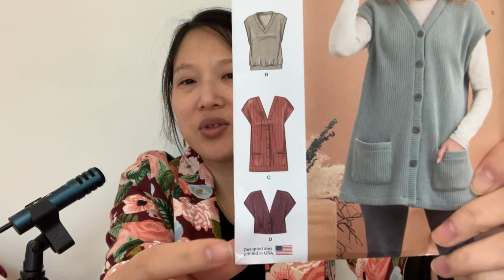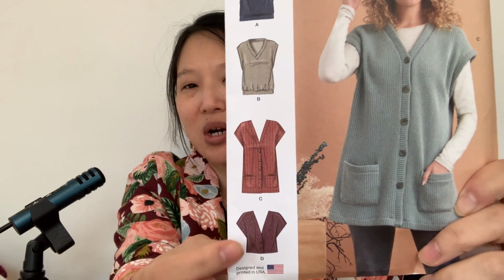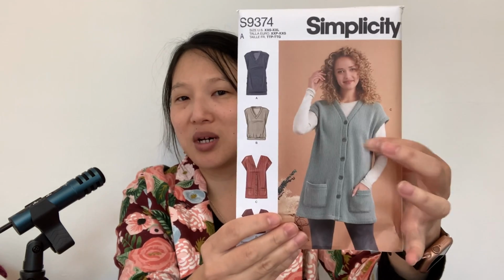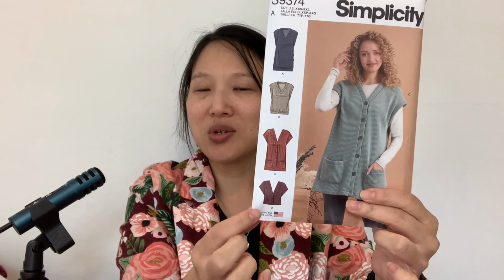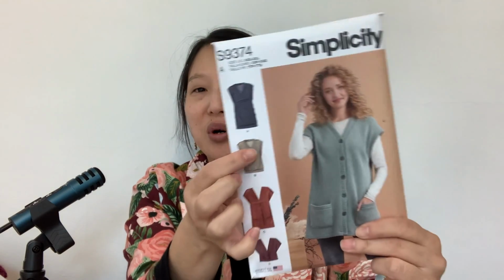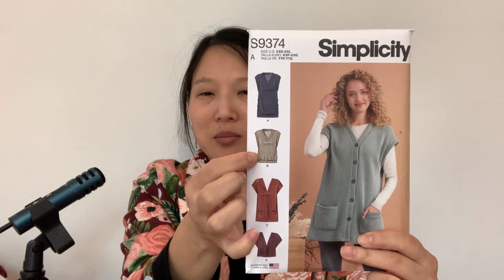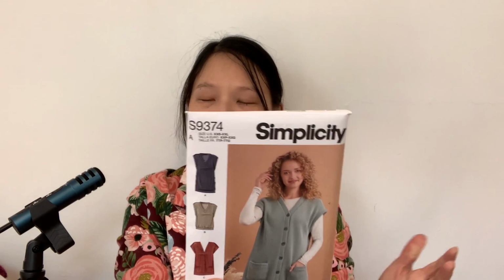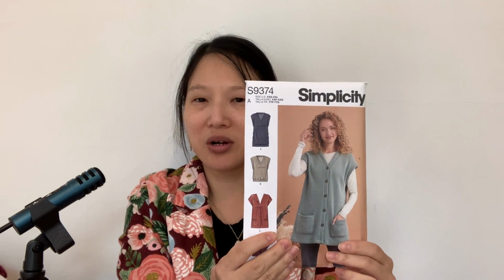They call them vests. I would call it both cardigans and vests because these two views down here have some little drop shoulders that to me just look like a little short sleeve cardigan, like the one that the model is wearing. But yeah, I'm interested in both the cropped version of the little cardigan and then also the pullover vest. So I don't have any plans specifically to make this, but in case I find the right fabric, I'm glad to have this pattern on hand.